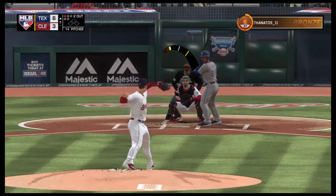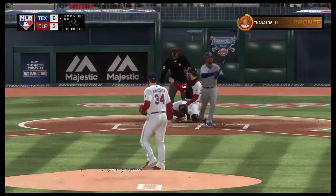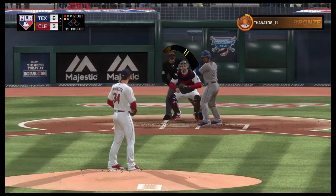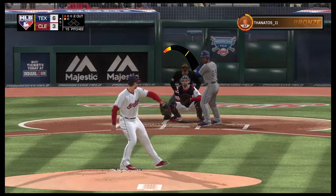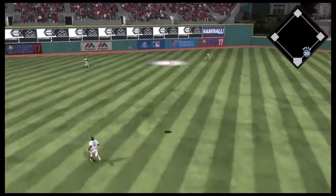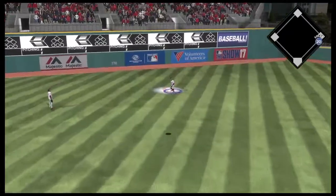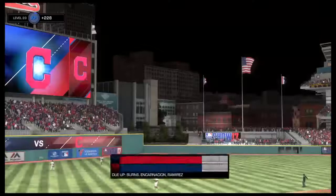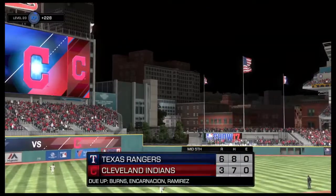The windup and the 1-0 pitch. This one is fouled away up to the concourse area. Here's the 1-1 delivery. This is hit high in the air out toward left center. And he'll get there in plenty of time to put this one away, and that ends the inning.